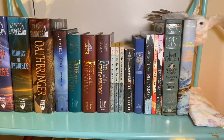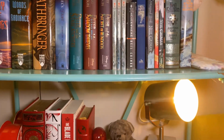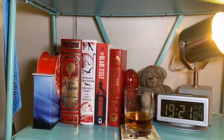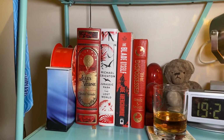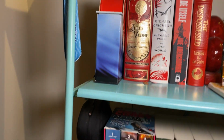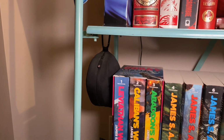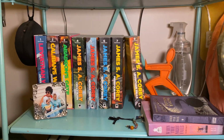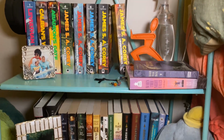Nikki's about to review that. Neil Gaiman's American Gods, Tim Powers. We've got Jules Verne, Jurassic Park, The Blade Itself. I have to get to that in 2023. The Dispossessed by Ursula Le Guin. A little bit of whiskey there. We've got The Expanse series by James S.A. Corey. Looks like Nikki is reading number 8 on Nikki's Kindle.